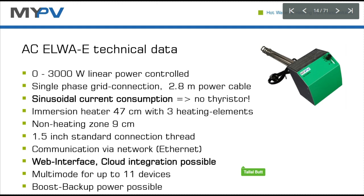Some of the technical details. As I mentioned, it's a 3 kilowatt power stage, so we are constantly monitoring between 0 and 3000 watt. Our AC LYE and all our AC products work with a pure sinusoidal current consumption. What it means is that we are not using thyristors or triacs that damp the grid frequency. So we are grid compliant and our product doesn't cause any harm or distortion to the grid.